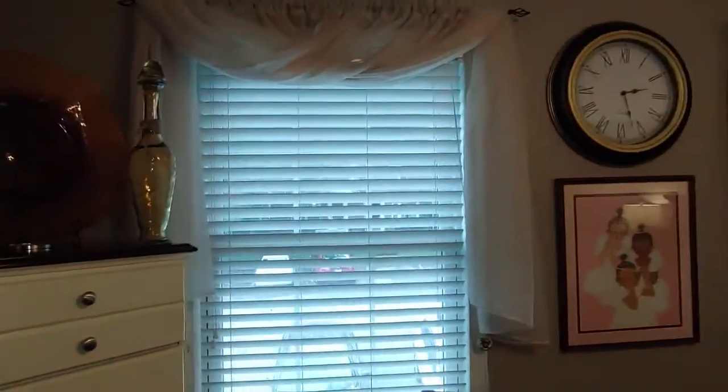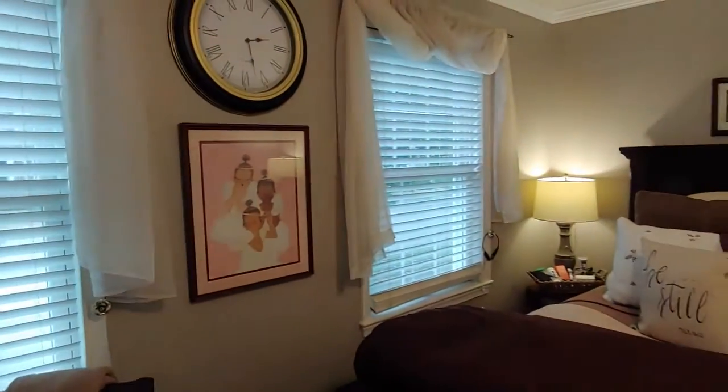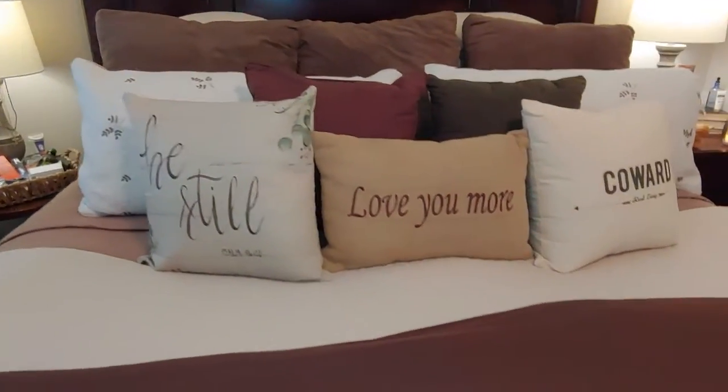This is the top of the dresser, and I have one of my Bath and Body Works candles going. That little angel portrait over there was given to me years and years ago by one of my friend's daughters, and it has followed me for years. This child is now a grown woman with a family of her own, but it meant so much to me.